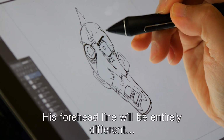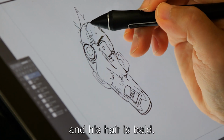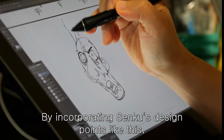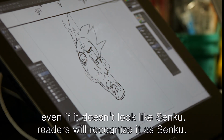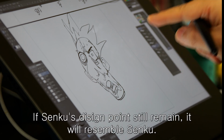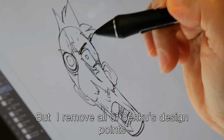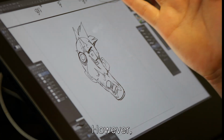His forehead line will be entirely different. And his hair will be bald. I write the name Senku. By incorporating Senku's design points like this, even if it doesn't look like Senku, readers will recognize it as Senku. What do you think? Do you think it's Senku? If Senku's design points still remain, it will resemble Senku. But if I remove all of Senku's design points, it won't resemble Senku. Not at all.